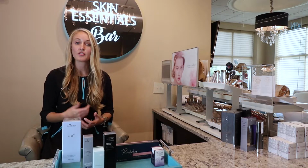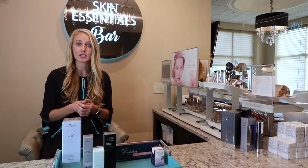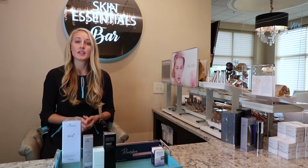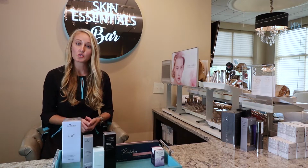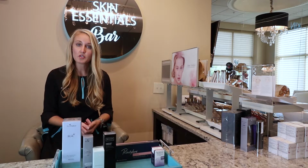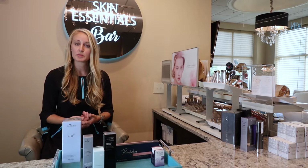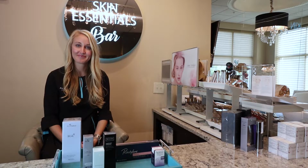In terms of injectables, right now is a great time to be utilizing preventative Botox. This helps prevent those fine lines and wrinkles from forming, and 30s is a great time to start that. You can also look towards filler treatment in terms of adding volume and creating contour to specific areas that you're looking to target. We're here to help you achieve your skincare goals.